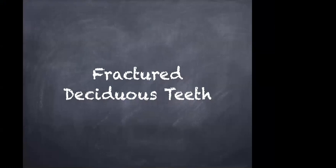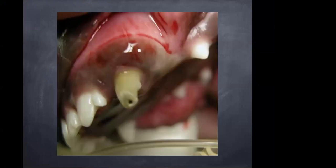Okay, fractured deciduous teeth. Here's one, and it's ugly. Fractured baby teeth can break just as permanent teeth can, and treatment is not exactly the same, but your options are similar. The thing that you should not be telling people is, oh, just wait for the permanent tooth to push this one out. It'll be fine. It won't necessarily be fine.